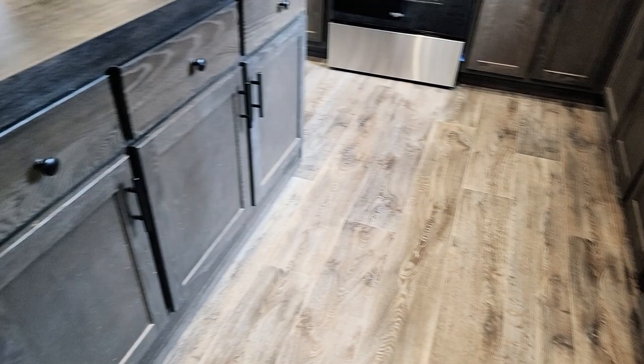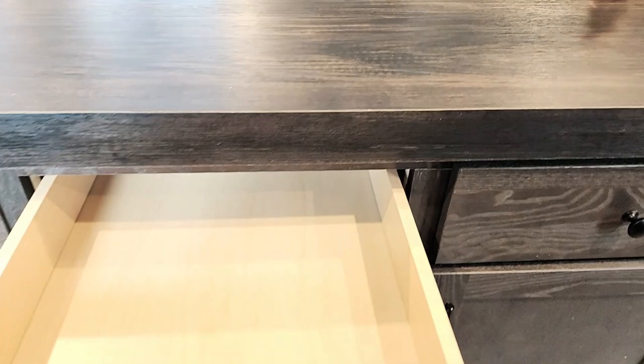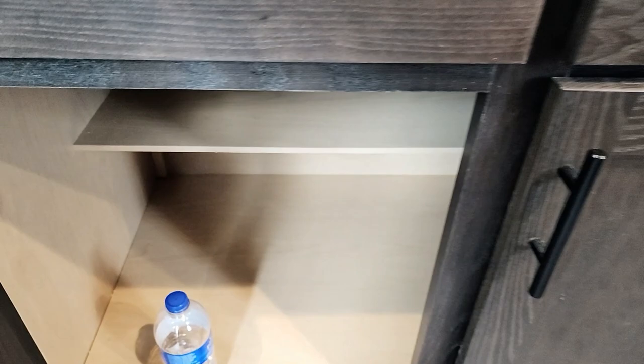I keep running over things. Got all these drawers right here. Nice extension drawers. Got plenty of them. Lots of cabinet storage, and somebody left a water bottle down here for us. There you go, in case we get thirsty.